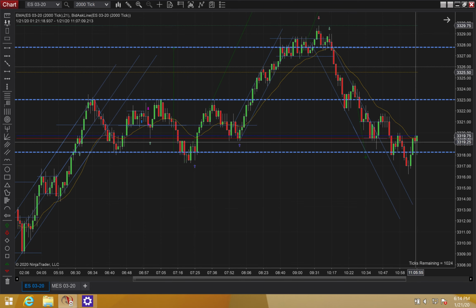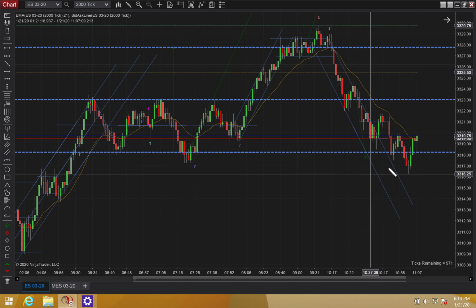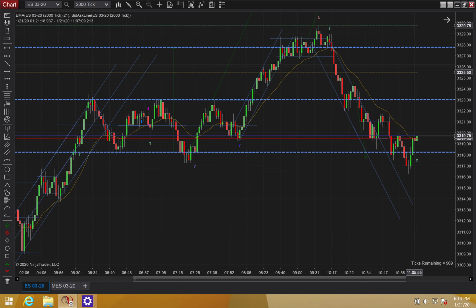And then you get this higher low right there. So the range is still kind of being respected. This is an aggressive trade, not a trade in my playbook currently. It's not that aggressive, but this is a trade. Higher low, off the range lows. Good signal bar, didn't break above.